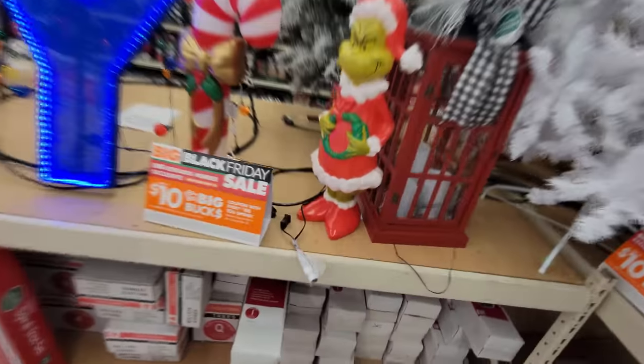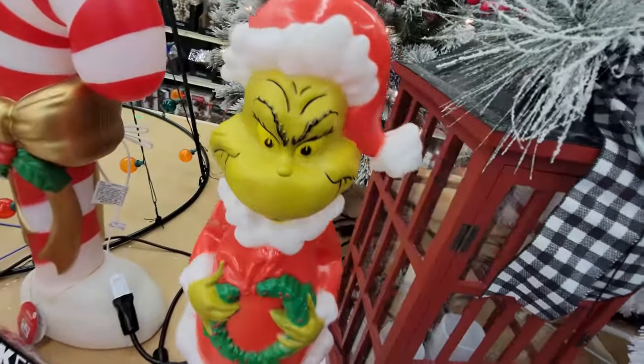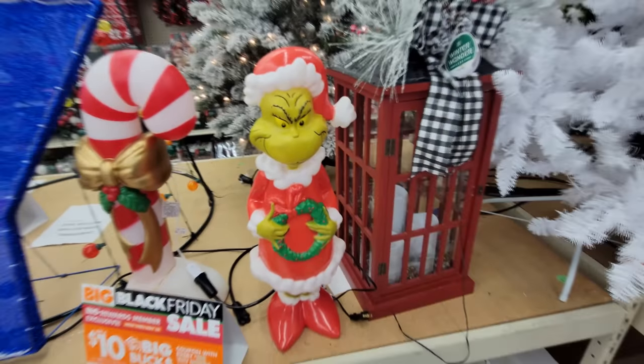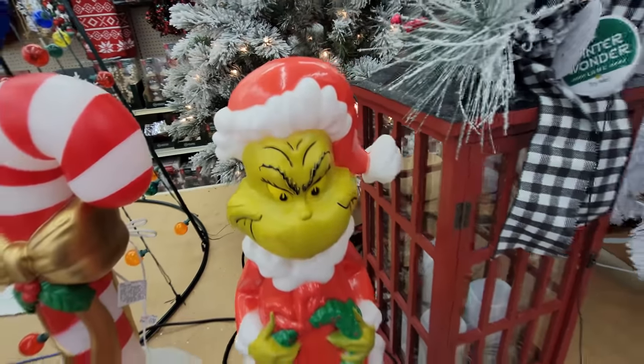So I don't see a price on him anywhere. None of them over there have prices. Wait, let's check the bottom. $30, guys. Check this out. I told you before I used to sell on eBay for a living. These sell right now for up to $140 each on eBay. Yes, Mr. Grinch, you could bring a lot of Christmas goodness.